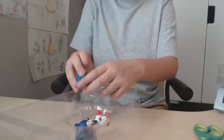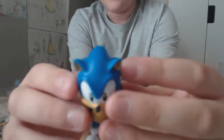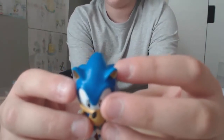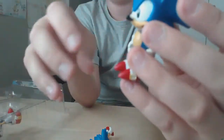We got one out. Okay, there we go. Okay, here's the classic Sonic out of the box. I already have him. This is a duplicate. He has 7 points of articulation. Actually, no, sorry, 9. I kind of got confused.